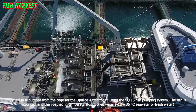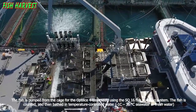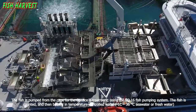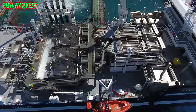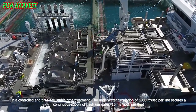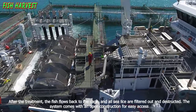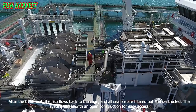The fish is pumped from the cage for the Optilicer 4 treatment, using a square 16 fish pumping system. The fish is counted, and then bathed in temperature-controlled water, 1°C to 36 degrees Celsius seawater or fresh water. After the treatment, the fish flows back to the cage, and all sea lice are filtered out and destructed.